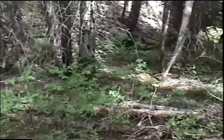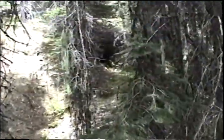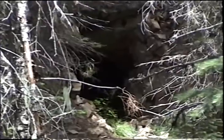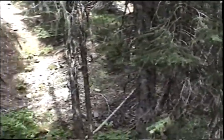This is the right fork of Fall Creek. That's what it's called on the map. You can see an open adit across the creek over here, and I'll go over there in a minute. It's got a fairly small waste dump, so I don't think it's too extensive. There's also a cabin here.